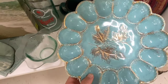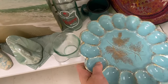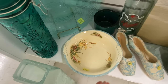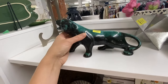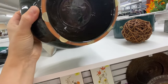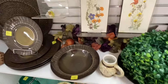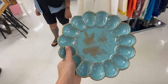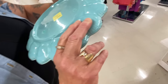Deviled egg plate. Something I feel like my grandma would have had. No markings either. More Blue Mountain pottery. Gonna grab this. It's like gold and blue. It's only $5.